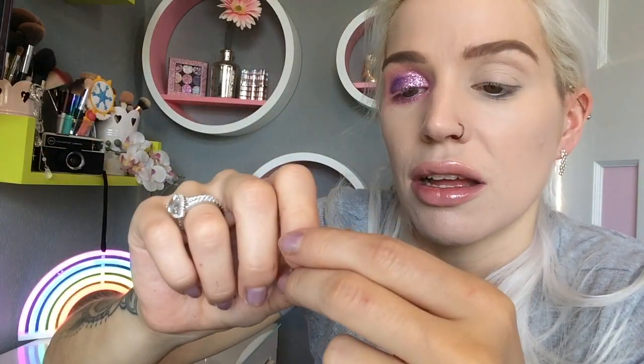I've just realised as well, I think my earring is on upside down. Yes, it is. How did I ever manage that? How the feck? Do you know what? Anyway, I really don't give a shit. I'm just leaving it for now.